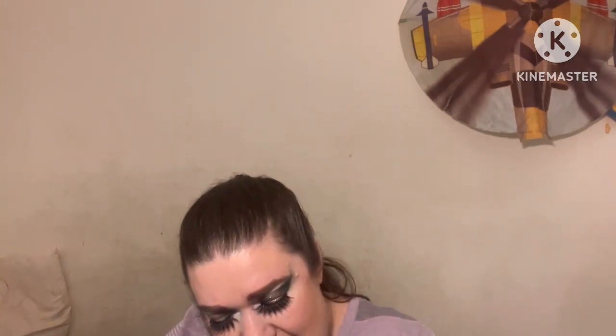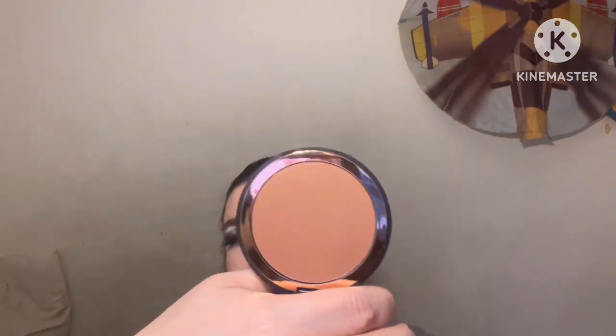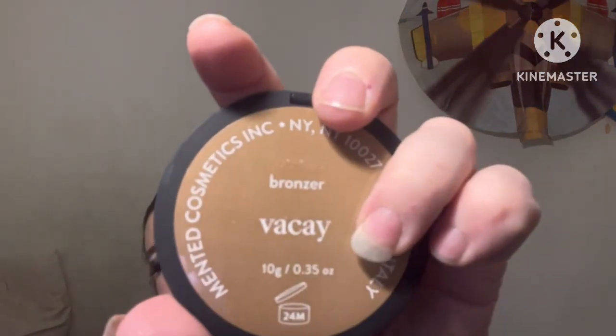This is also new to me, so I'm not going to give it a review. This is by Minted Cosmetics. And I did this in a nearly full face of new to me products. And it is a good shade, I think. I definitely liked it. I remember liking it. So we'll have to definitely give that more. It's bronzer and it's in the shade Vacay.